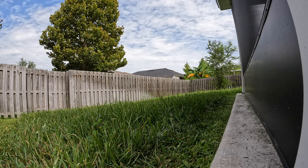This grass got a little long and it's taking a little bit to mow it, but it looks real nice when it's finished mowing and nice and clean, so we can get this backyard done.